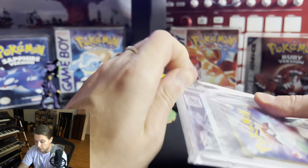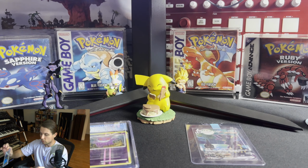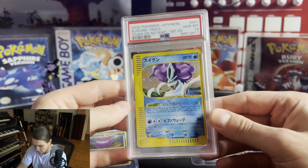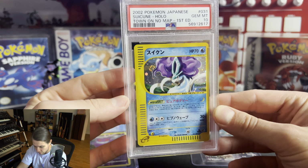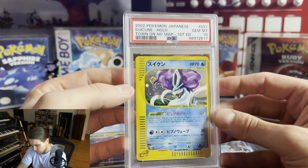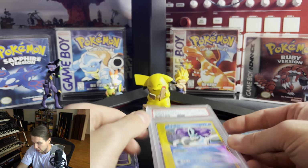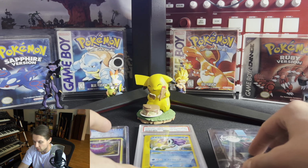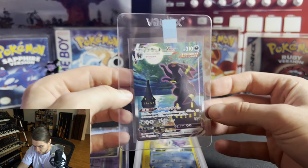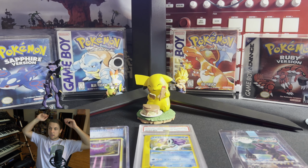Yeah, I really like this art. And yeah, I wanted to have it encapsulated in a PSA slab. At first I thought that I actually liked the CGC slabs more after initially getting my first CGC slab, which was actually this Umbreon. Well, it wasn't this one, but it was the English version.